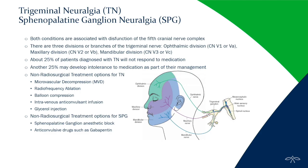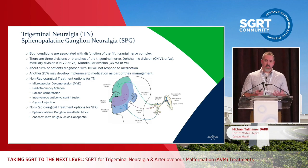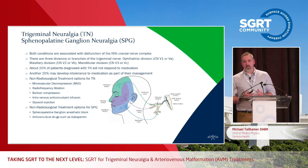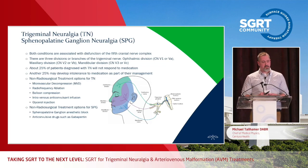Trigeminal neuralgia is essentially viewed as a whole complex issue. So it's treated at the root entry zone as it emerges or erupts from the pons. About 25% of these patients, at least in the case of trigeminal neuralgia, don't respond to medications. So they have no medical or medication-based way of managing their pain. 25% of those people, an additional 25%, will grow resistant to their medication over the course of their management. So you're talking about 50% of these patients have extreme pain associated with this dysfunction.